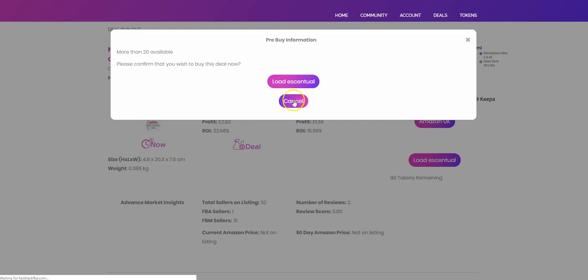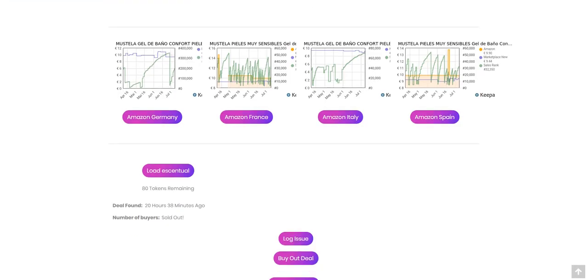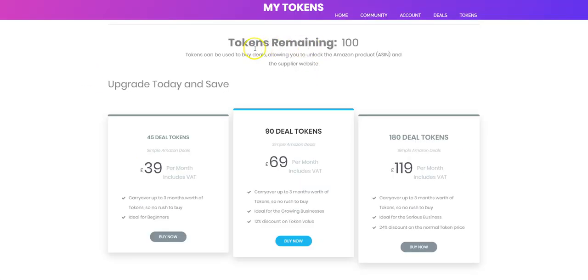Oops. You can just obviously log an issue. I just paused the video while I did that because it's just repetitive, but as you can see, I've just been refunded those 20 tokens straight away. And I think that's a really great feature about this service.